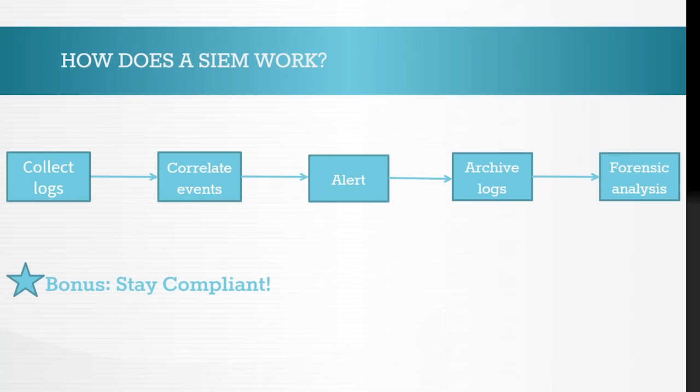And of course, apart from the correlating and alerting, you also want to archive your log data. And log archival effectively means that your SIEM solution ought to archive the logs collected at a secure server. So this means that we are storing the logs in a safe location for the future in case we need to look at something again. And this is what is used in the event of a forensic analysis.